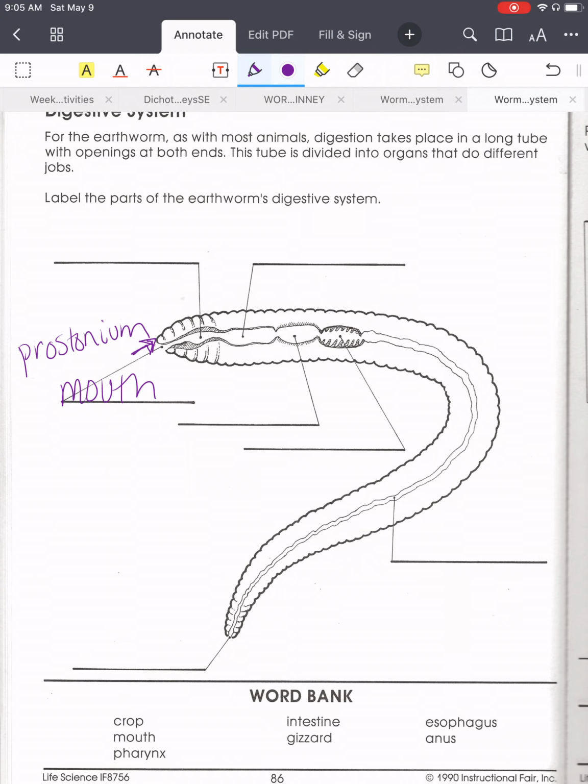Okay, and then the next part is the pharynx, and it helps to swallow the food, and it goes into the esophagus. And the esophagus is the long tube that leads to the first stomach-like structure that stores the food, the crop. And I always think like we store crops in a silo, so we're storing food in the crop. And then the next, you can see, it has these little teeth-like structures. This is the gizzard, and the gizzard grinds the food.